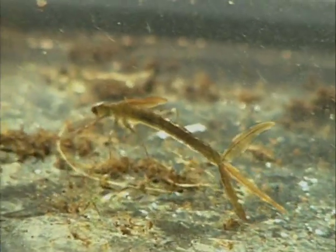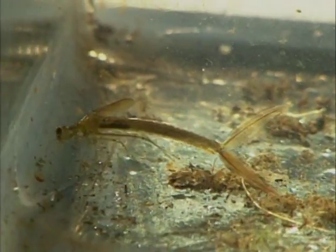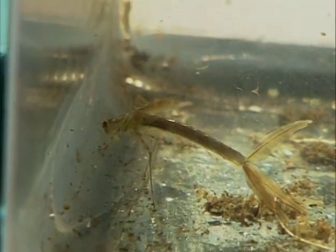This long, skinny one with the leafy things off the back end, that's a damselfly larva. And the long, leafy things are its gills. That's what it breathes through.